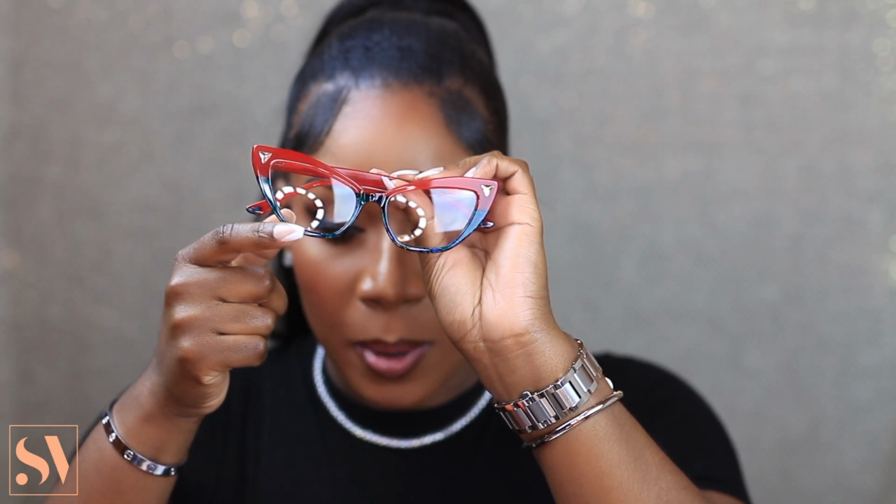All right, you guys, so moving on to the next pair of glasses. These are called Charday, and these are what the glasses look like. Now, I picked it up in the color red. So as you can see, the top is like a cherry red, and it also has an ombre effect on the bottom into this green shade. And on the sides, they also have this bedazzled crystal ornament on both sides of the glasses. All right, so let me try these babies on.